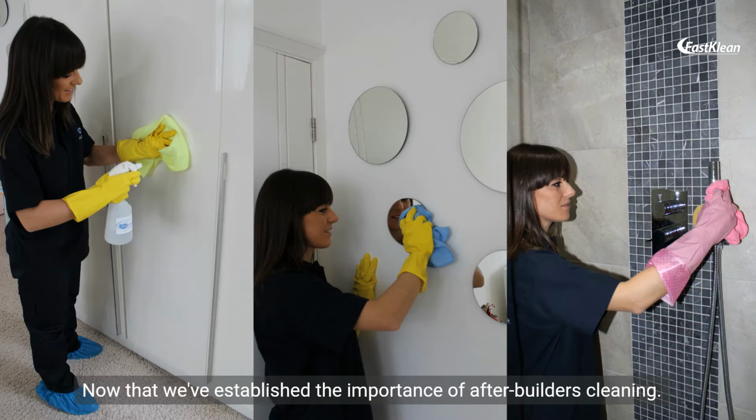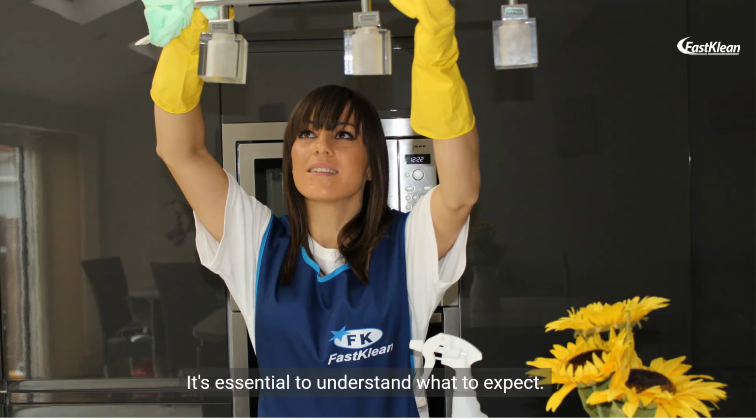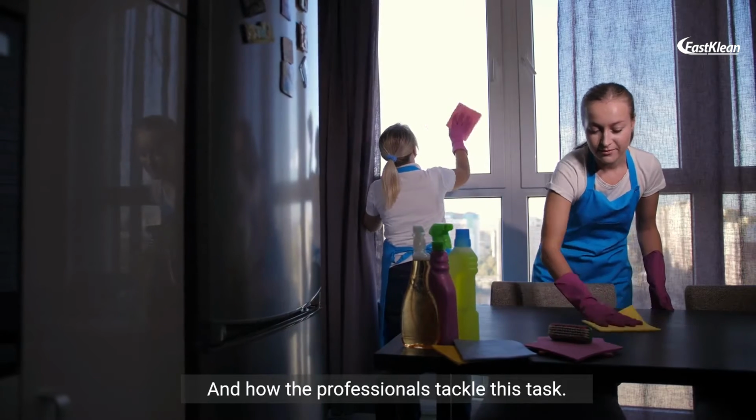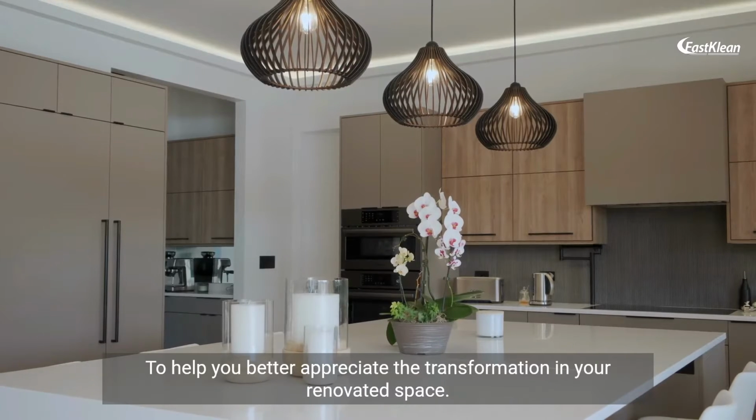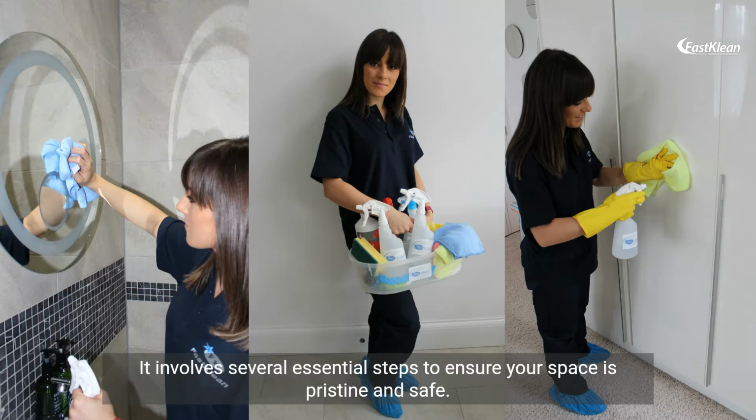Now that we've established the importance of after-builders cleaning, let's delve into the process. It's essential to understand what to expect and how the professionals tackle this task. To help you better appreciate the transformation in your renovated space, after-builders cleaning is a systematic process. It involves several essential steps to ensure your space is pristine and safe.